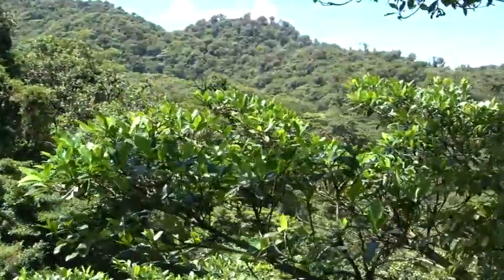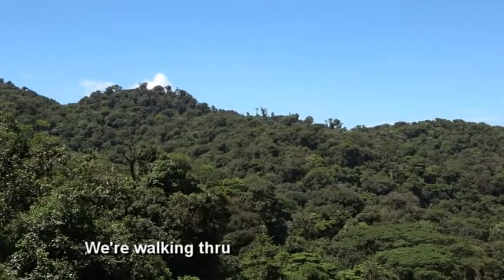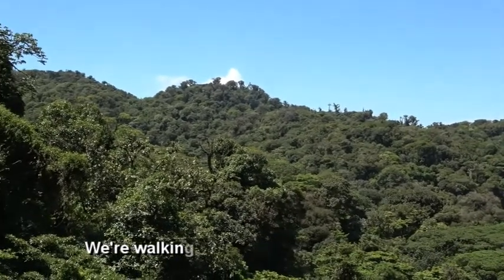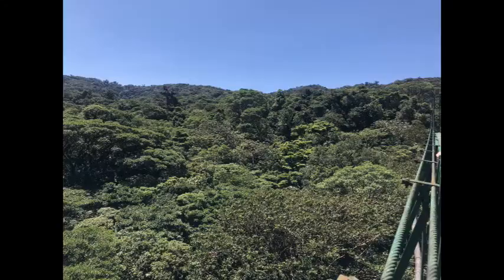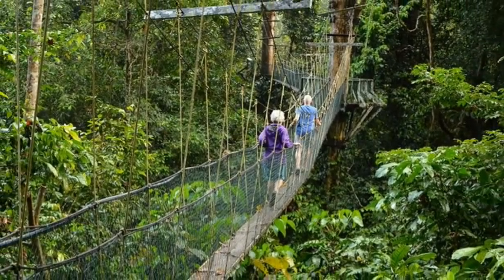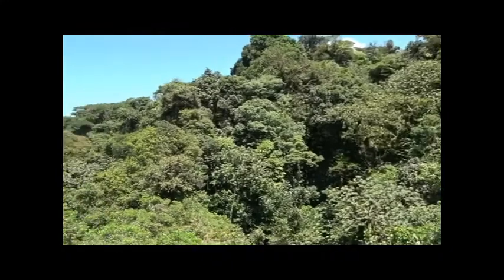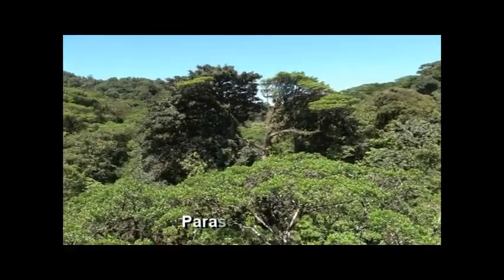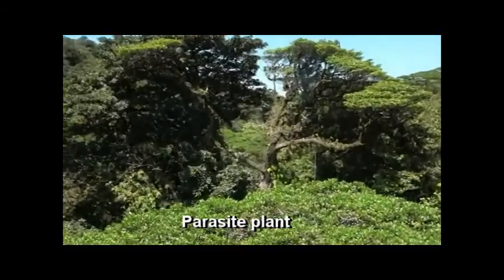This is so different between the Caribbean and Pacific side of Costa Rica. That is the mountain divide between the Caribbean and the Pacific. There was a slight sway of the bridge when the wind blows to give you a little bit of acceleration. The views from the treetop canopy to the forest floor were spectacular. Parasite plant.